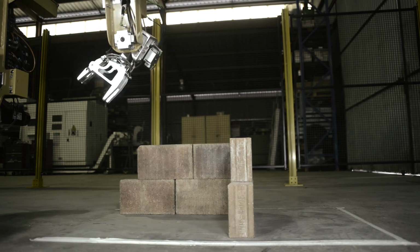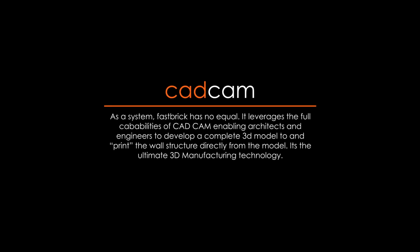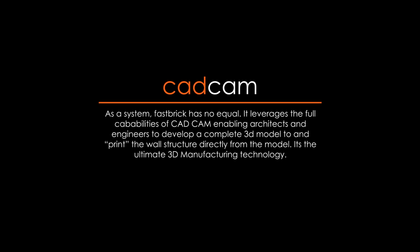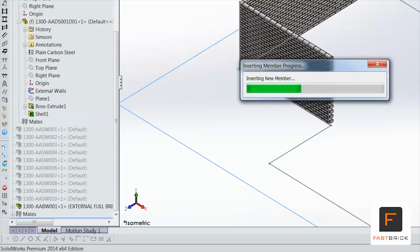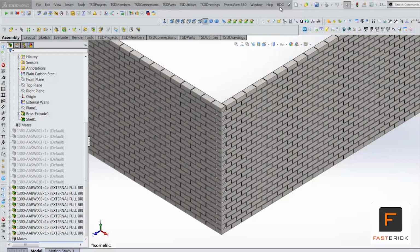It leverages the full capabilities of CAD/CAM. Architects and engineers can develop a complete 3D model and print the wall structure directly from the model. It's the ultimate 3D manufacturing technology. The designer simply drops the wall components into their 3D modeling program, and the fabrication engine does the rest. It produces a program that the robot can run.